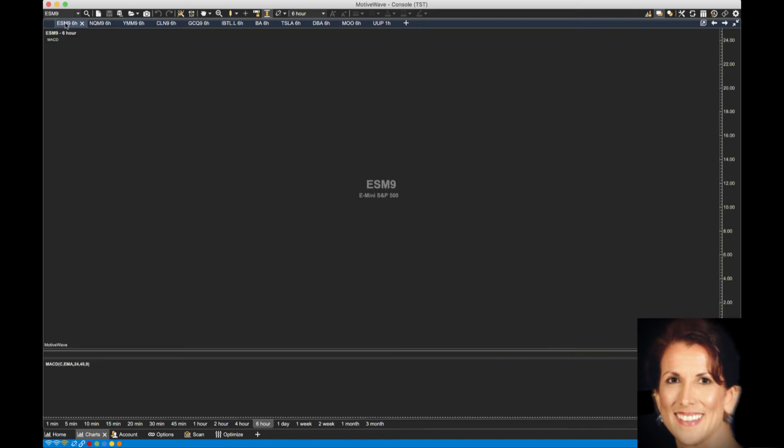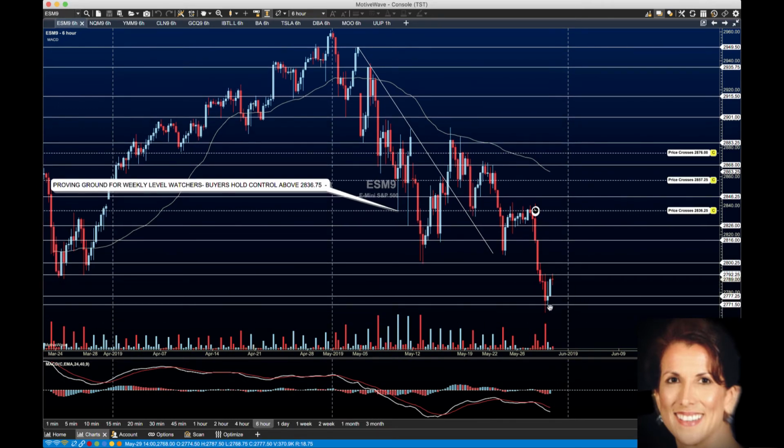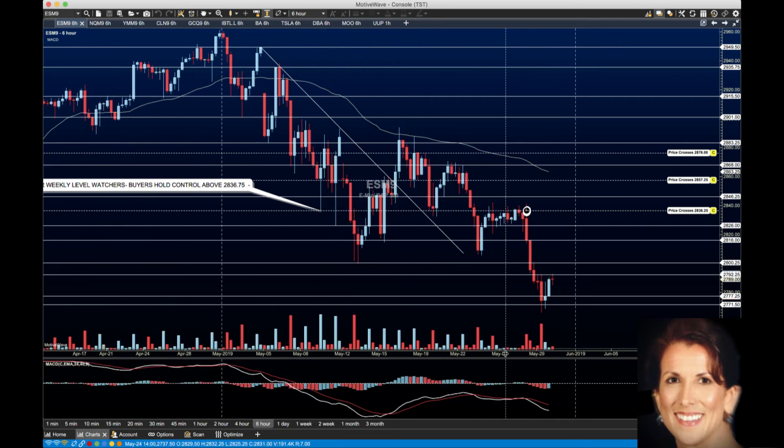All right, the same thing happened in the ES. This move into 2776, I really did think that was going to hold. It didn't. And then we watch it turn right around and get back up into the range. What do we need to do today? We need to get up over 2792 and a quarter. And if we do, chances are we will bounce and then pull back again. There's a lot of negative pressure here.